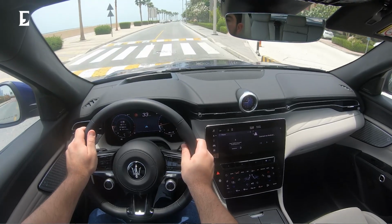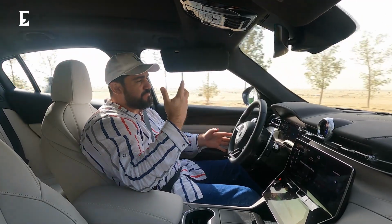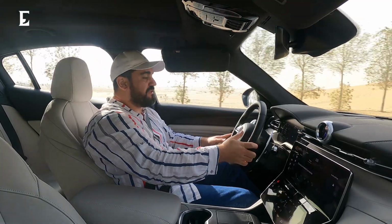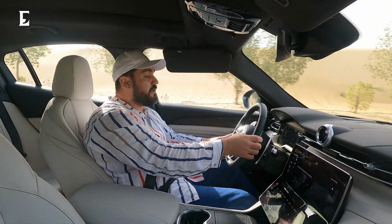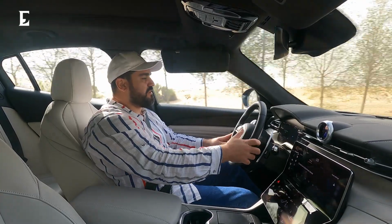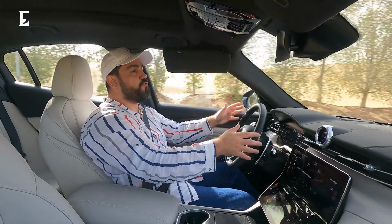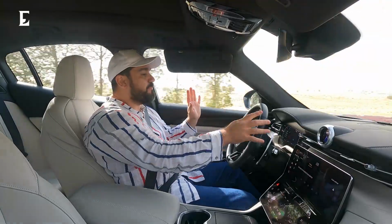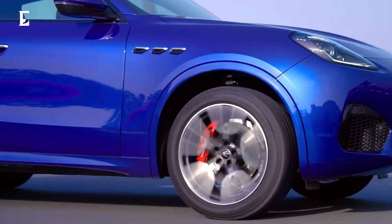The Grecale also has assisted driving. What that means is it's a very clever cruise control. It'll keep a safe distance, and it'll actually keep you within the lane. So all you have to do is turn on the cruise control, set it to a certain speed, put on assisted driving, and you can take your hands away and it will just drive you within the lanes. However, if you take your hands off, it kind of keeps you in, but then it'll give you a little warning saying please keep your hands on, because if you don't, it will switch off.